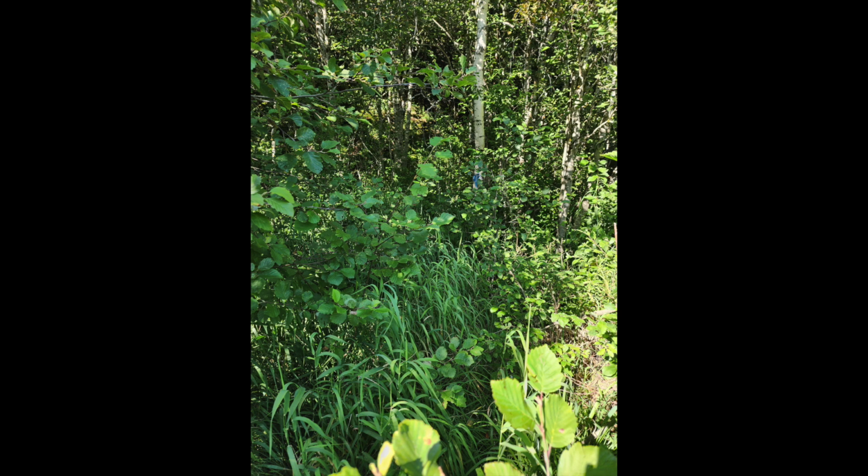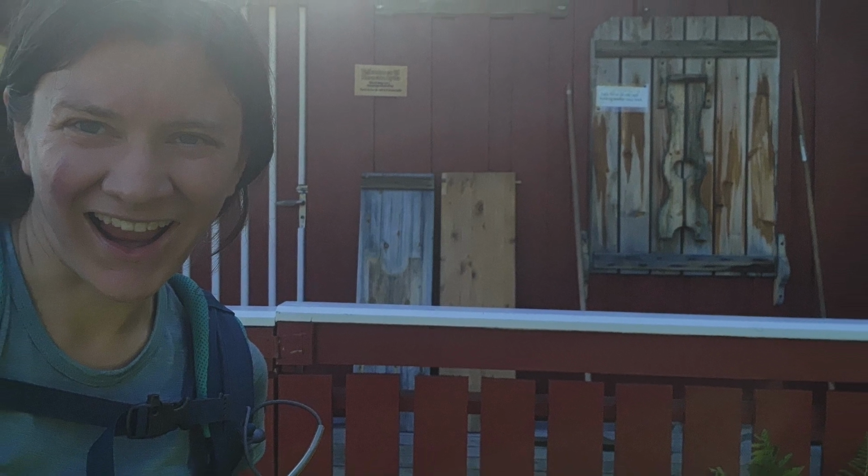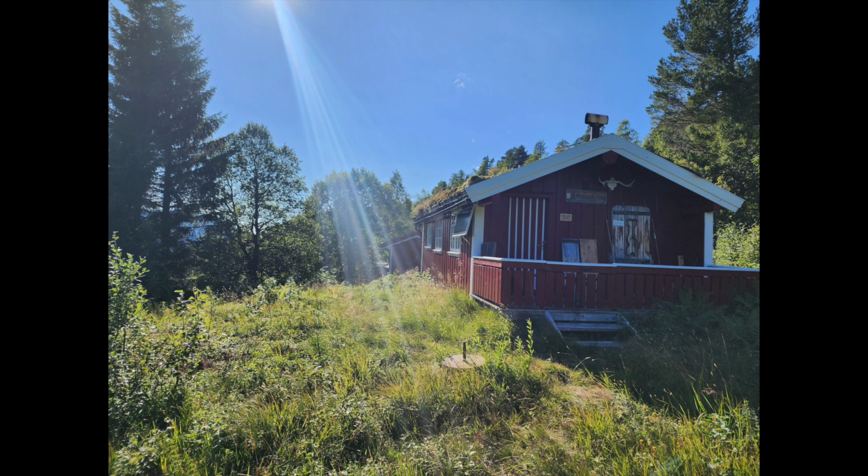I eventually popped out of the woods to find the cabin. As you can see, I was super excited about that. I stopped and had a little snack at the cabin. It's really pretty up there.